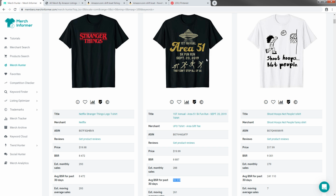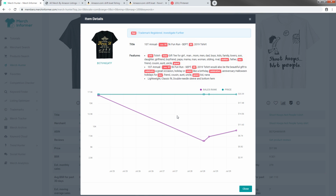If you are not familiar with this, the first thing you want to do when you see a shirt like this is click on this little eye. I feel like a lot of people are missing this aspect, and this little eye gives you this graph, which is incredibly important. One, it's going to show you the title and features in ASIN. It's also going to run through all their features and titles to make sure that there's no trademarks.